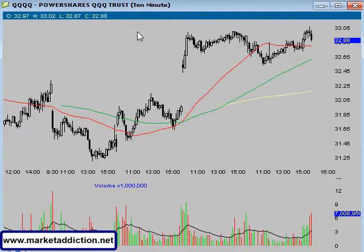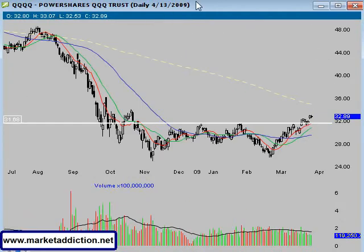But overall, it was actually a constructive day. Let's see. We'll look at the Qs. They're the Nasdaq. They're still above this horizontal area of resistance here, which looks like it may act as support now if we do get a pullback. It's looking a little more bullish here in the Nasdaq. We have the 10-day moving average above the 20-day, which is above the 50-day.